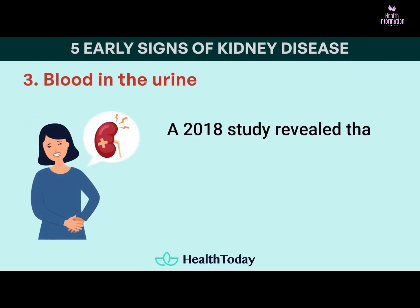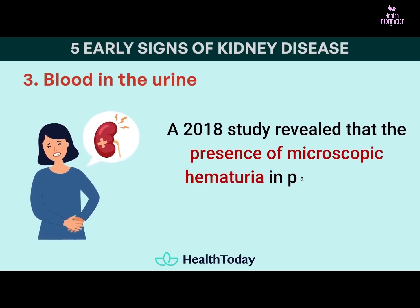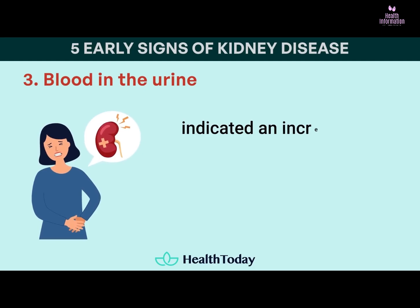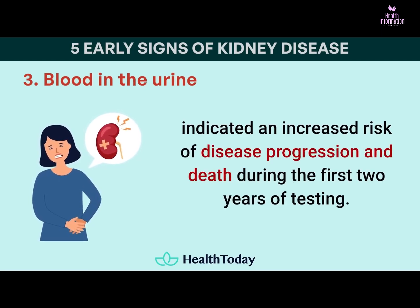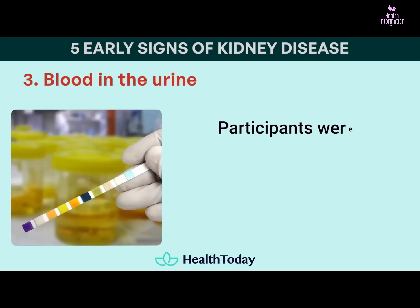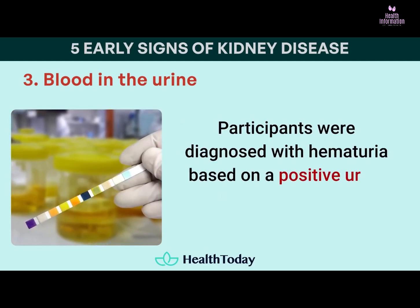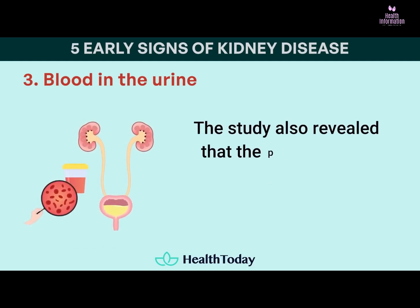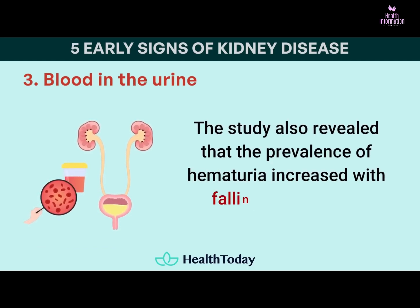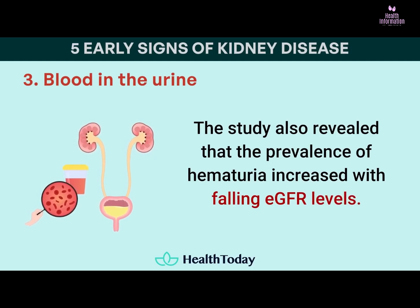A 2018 study revealed that the presence of microscopic hematuria in patients with moderate CKD indicated an increased risk of disease progression and death during the first 2 years of testing. Participants were diagnosed with hematuria based on a positive urine dipstick test. The study also revealed that the prevalence of hematuria increased with falling eGFR levels.